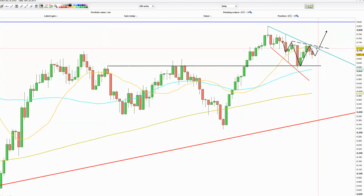On the downside you've got the 6630 level, which we all know. Upper channel resistance is certainly holding, and we may well gap down here tomorrow, which is very unlikely, to be honest. I currently have a long bias. I got a nice trade entry around the 6650 region on the FTSE, so I'll be playing that.